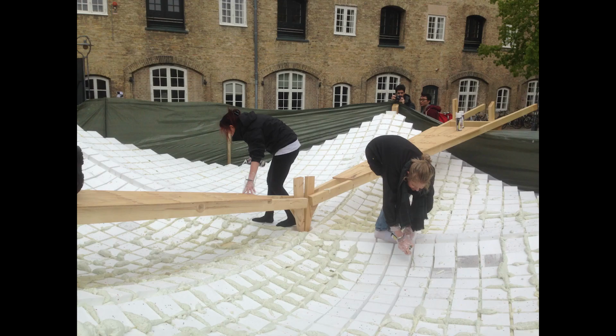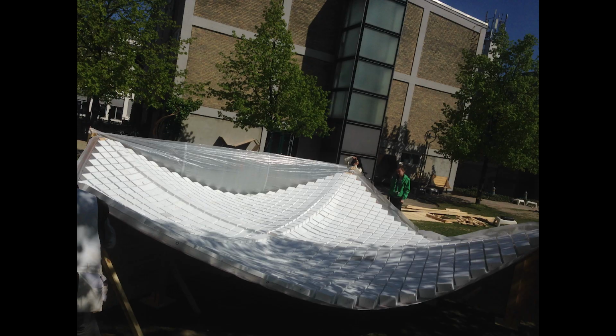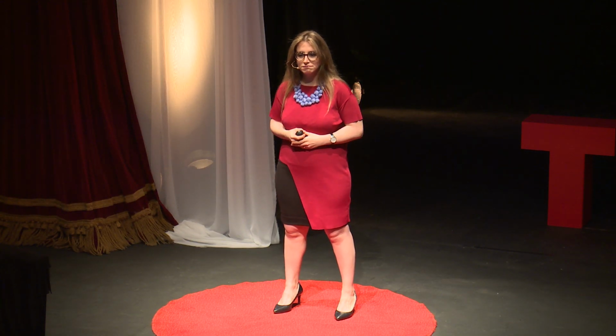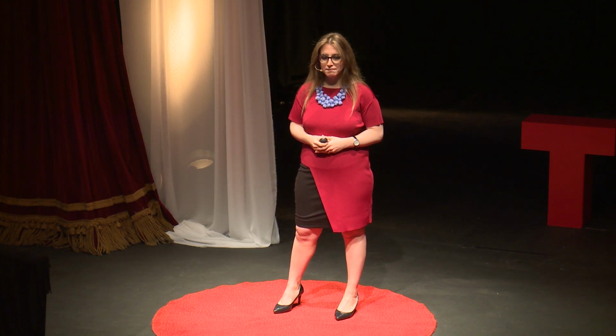In collaboration with MIT, Mark West, and the Royal Danish Academy of Art, we were able to take this to a larger scale and produce a huge concrete dome using only fabric, in this case non-stretchy, but using foam. The power of material programming.